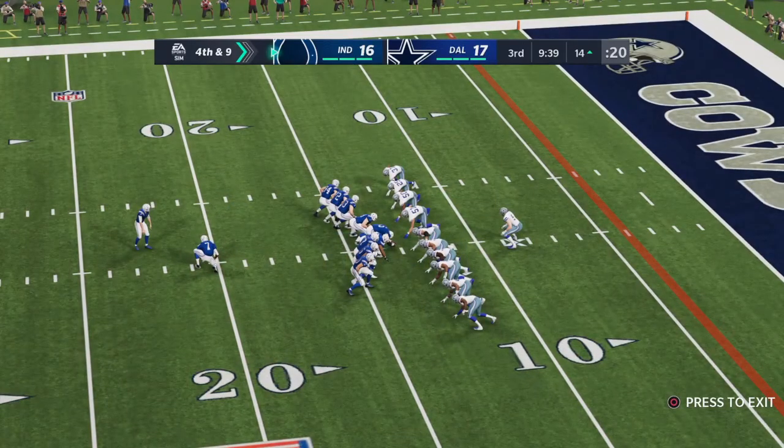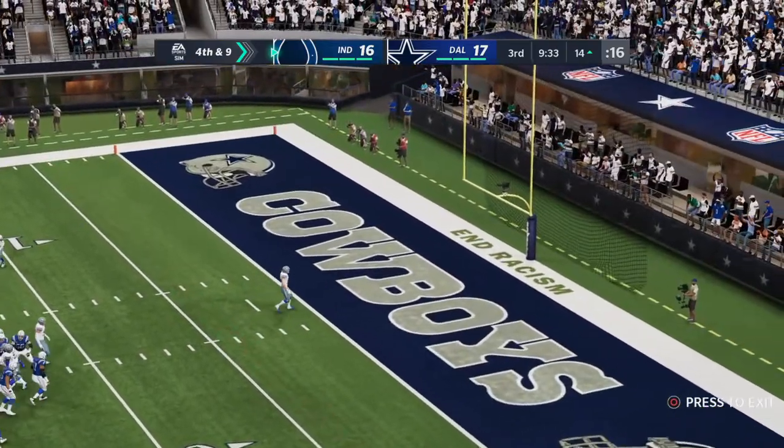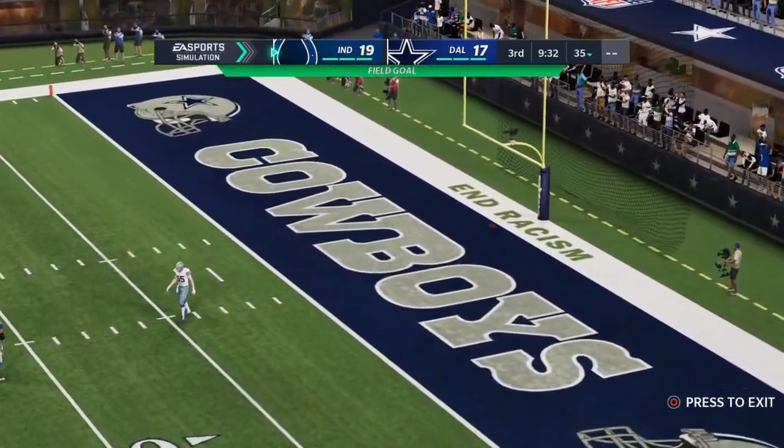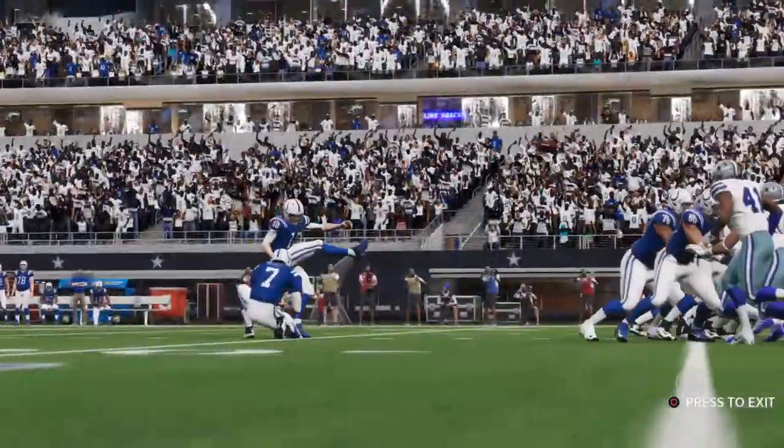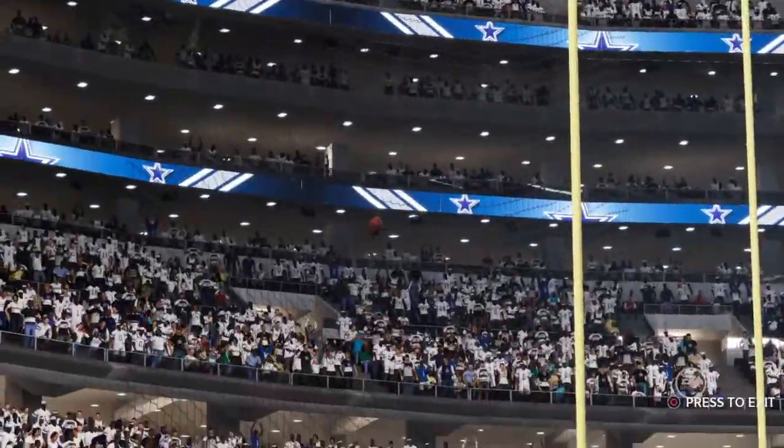So out comes the field goal team once more. For the field goal. A 31-yard attempt. Gonzalez's kick is good. The kick is good. And with that, the lead changes hands here in this 3rd quarter. Cowboys 17.